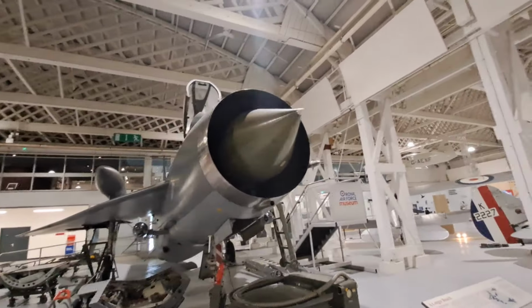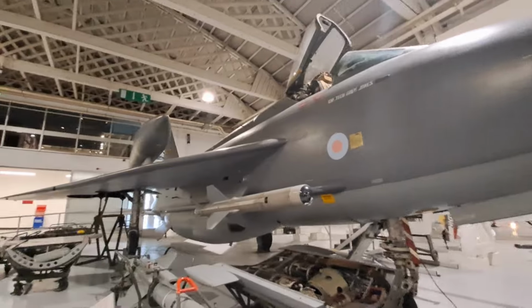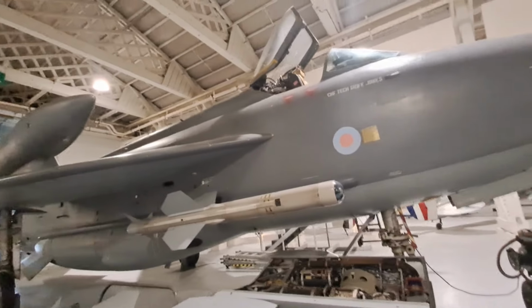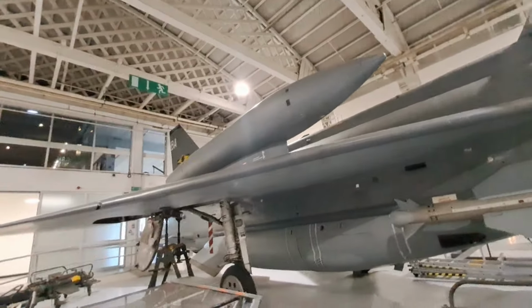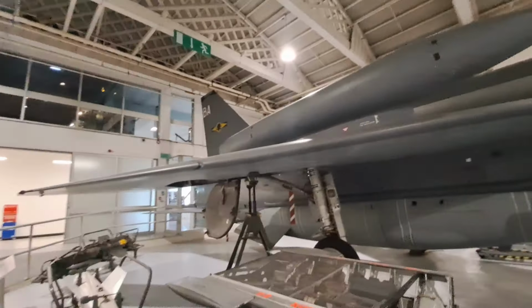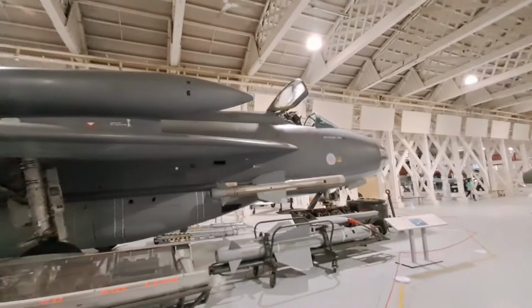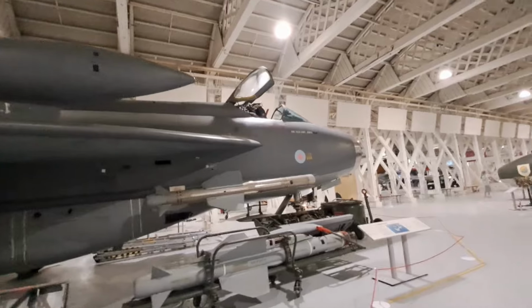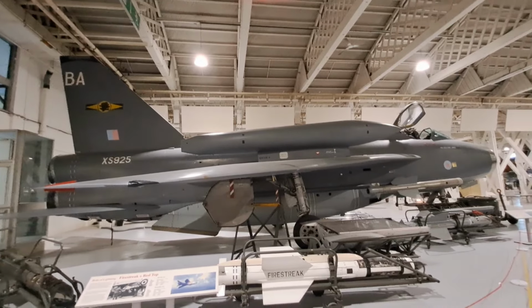This is another very famous aircraft of the jet age, the Lightning. Also British Aircraft Corporation. This is the reason the RAF's F-35s aren't called the Lightning II, because apparently we have the P-38 and this. So that's why. Better view of the Lightning, the whole thing.